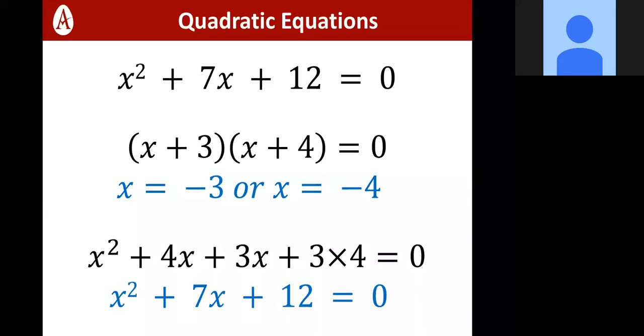And these numbers, of course, are 3 and 4 because there are not too many factors of 12. You can find a pair of factors: it's 1 and 12, 2 and 6, and 3 and 4. Only one pair adds up to a 7, and of course that's 3 and 4. And that's how you deal with this quadratic equation. Of course, you have to remember to change the sign at the end because the actual solutions are -3 and -4. Because if x plus 3 is equal to 0, then x is equal to -3.